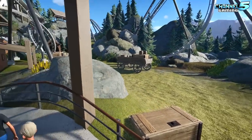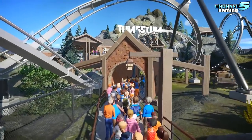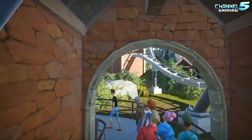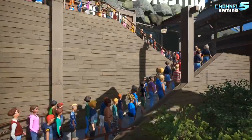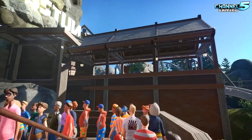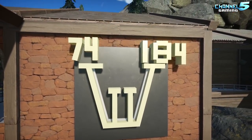Some more of that terrain work. No, the terrain looks really nice. So you said a blueprint version is coming soon. So if you do click the link to download this and you go to his workshop page, I'm sure you'll be able to find the blueprint version.